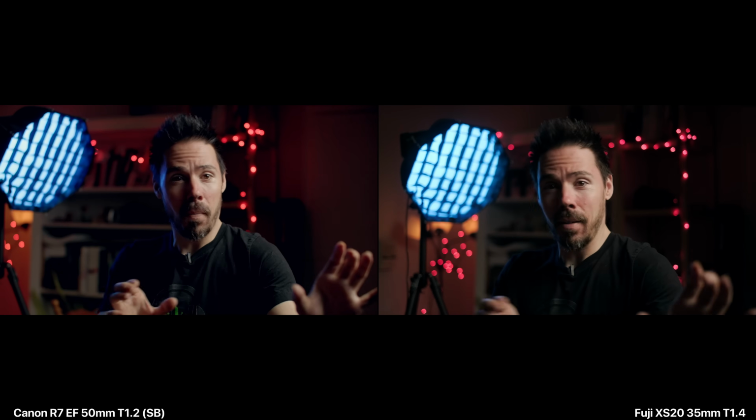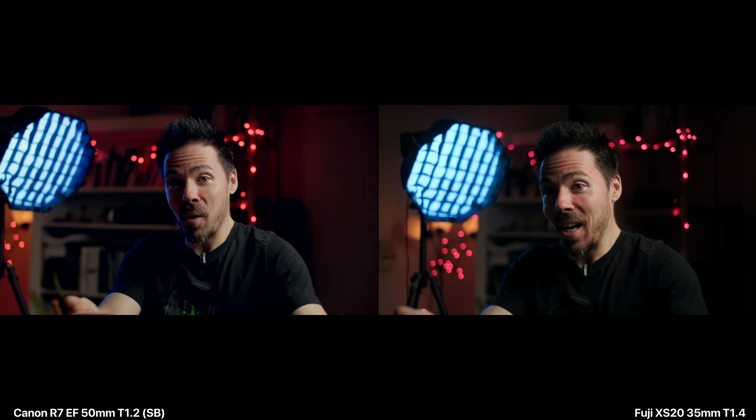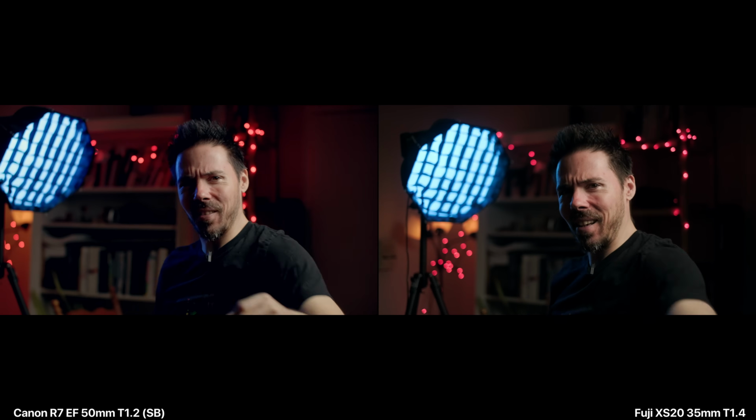So in case you haven't guessed, Fuji XS20 on your right side with the 35mm 1.4. Slight interesting advantage or not. Canon 50mm 1.2 with the speed booster. I don't have the same exact lens for each system. So like right now we're doing this. I'll test the 28mm 2.8 for vlogging somehow against that for vlogging.